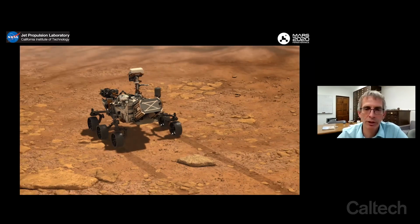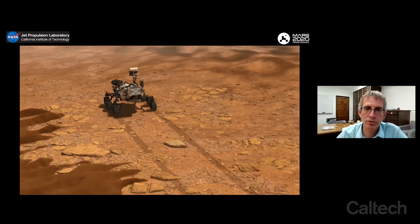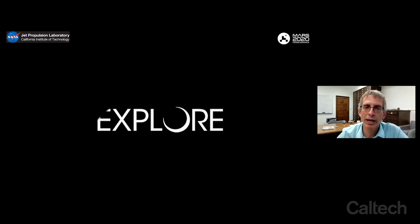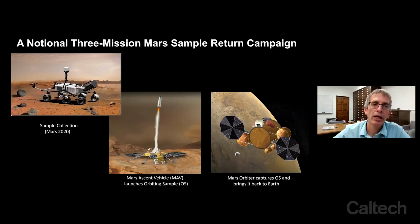And one example I like to give is, when you want to get your bag of potato chips out of the vending machine and it gets jammed up, you grab the vending machine and shake it a little and hope that it dispenses your chips. Well, there is no way to shake this thing. And so this device not only is very complicated, but it has to be foolproof. There's no technician who's going to go and work on it. So here is what Mars sample return looks like.